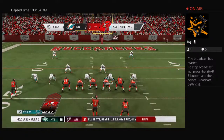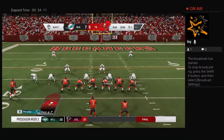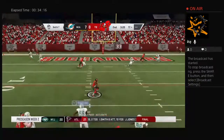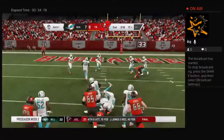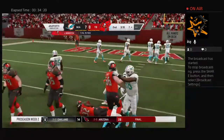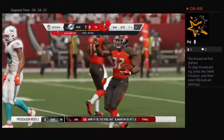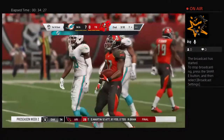The Bucs on third down, they've hit it 50%, 3 of 6 to this point. This is 3rd and 7. Winston. Caught. It's Ellington, and brought down, but not before they get it inside the 10 to the 7. They're able to convert on third down, and that sets up a 1st and goal.